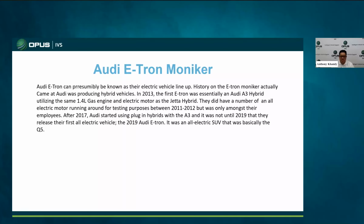Okay. 2017, Audi started using plug-in hybrids with the A3, and using it for the rest of their vehicles. In 2017, they were still using the moniker E-Tron with the A3s. It wasn't until 2019 that they released their first actual full electric vehicle, which was the 2019 Audi E-Tron.